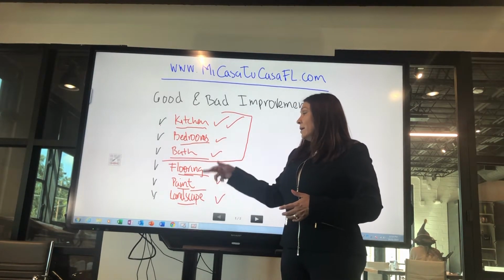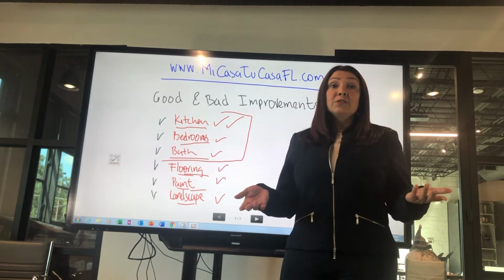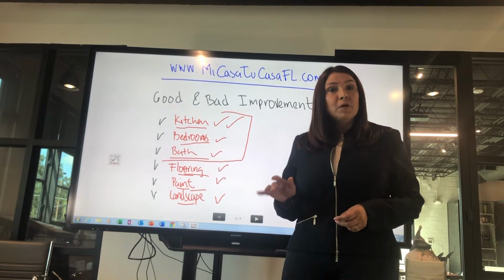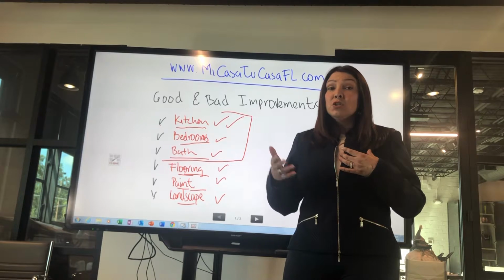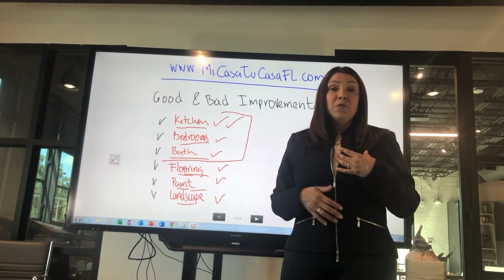Now paint, another good one. Paint is very cheap. Probably with $500 or $1,000 you can completely repaint a house. However, to maintain it simple, I would recommend painting it white, because it will be easy to repaint the entire house next time when the tenants move out.